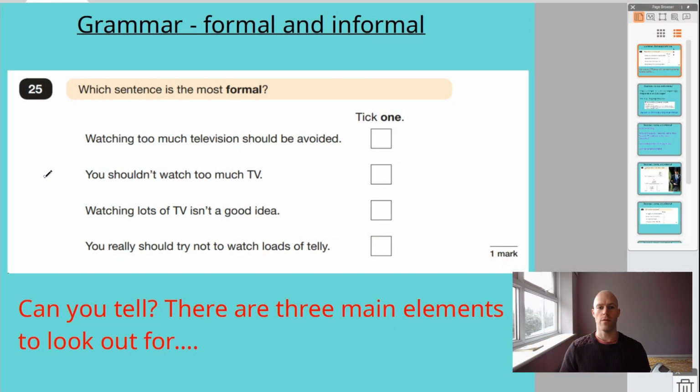Grammar again today, and formal and informal writing. Have a look on the boards. There is a question here straight from a SATs paper from 2018. Which sentence is the most formal?